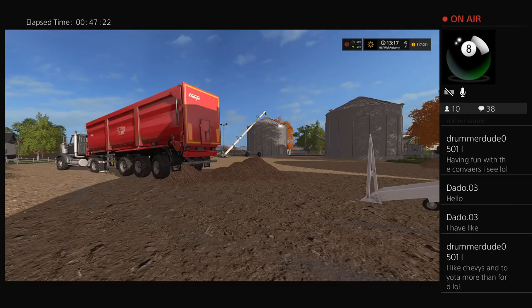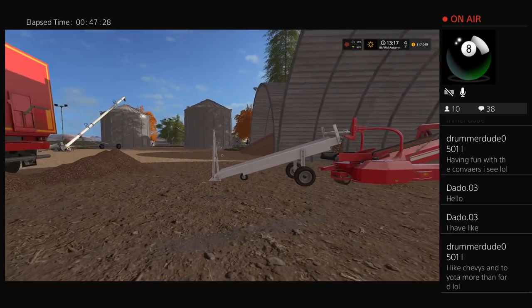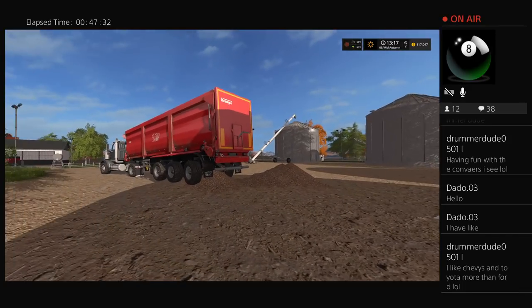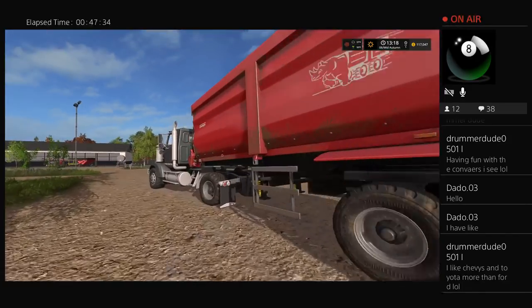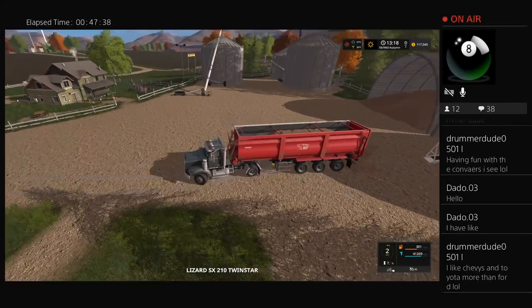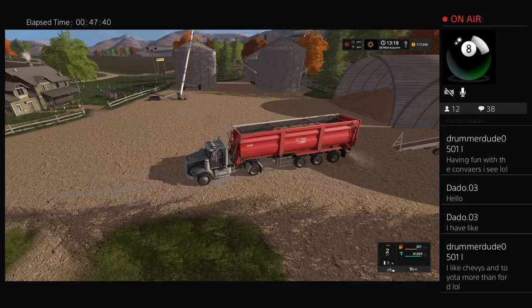How come I'm so slow at this? What was that? Unloading here. Are you full? Yeah, I'm full. What am I doing wrong here? I just dump it. That's why I'm trying to clean it up. Oh yeah, that's right. You dump a little bit at a time.